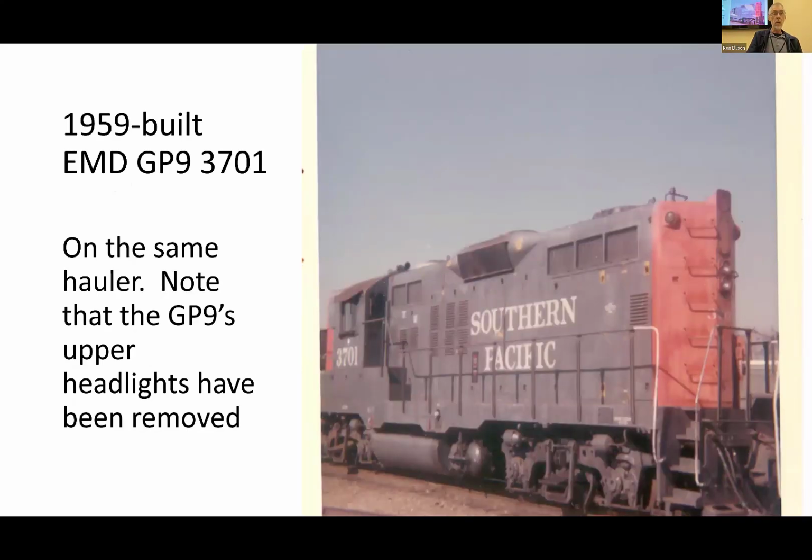Okay, now we're looking at some older power. This is a 1959 GP 9 3701, same consist. Note that its upper headlights have been removed. This is a really sad trend of the early 70s. The Jeeps and the other models were going through a rebuild program called GRIP at the Sacramento shops, and they would add an E to their model designation after rebuilding. Sadly, ripping off the headlights became common in the 80s for all locomotives.